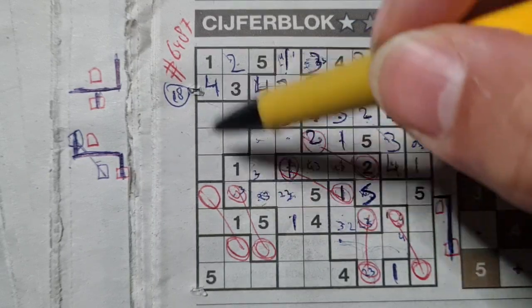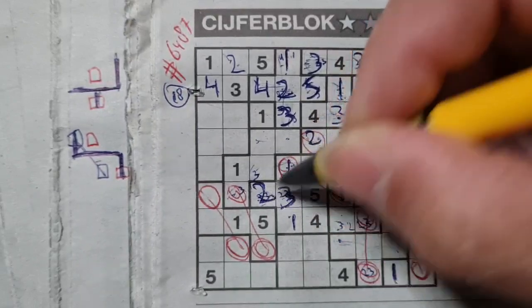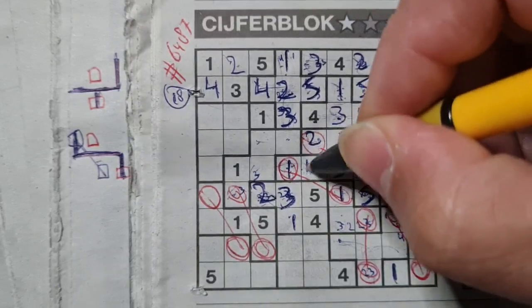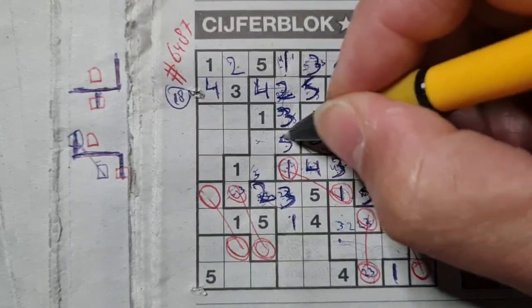If I place a 3 here, I cannot fill any 3 in one of those two boxes. So the 3 should be there, and the 2 goes there. 4 and a 3, we have a 3 now, so no 3 there. 3 should be here, and a 4 goes there. I think this box should be a 5, because give me 1, give me 2, give me 3, give me 4, yes, definitely a 5.